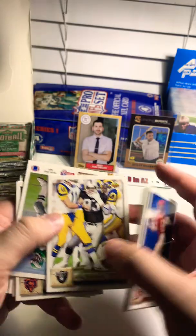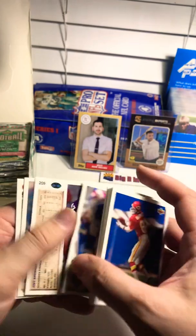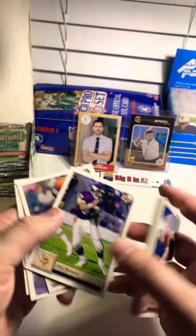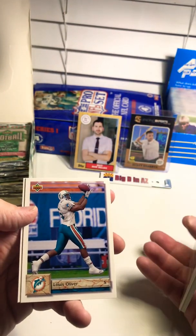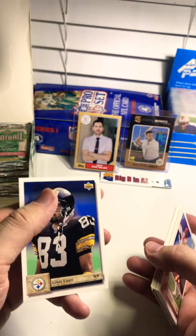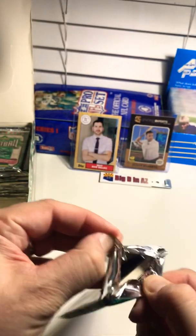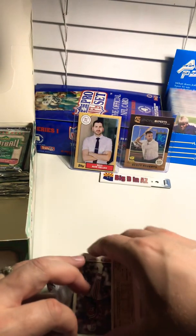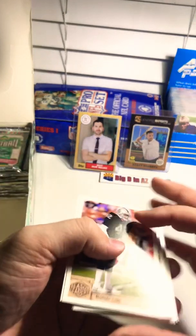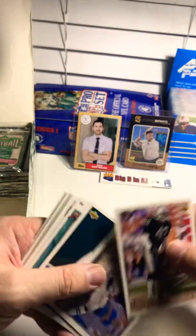Michael Haynes. Greg Townsend. Keith Jackson. Darren Lewis. Joey Browner. Leroy Horde. Louis Oliver. Louis Lips. Ronnie Lott, season leader. Man, I love that guy. Jeff Harrod.